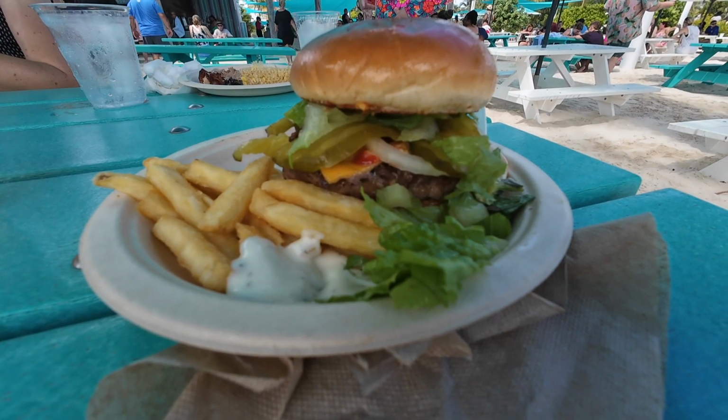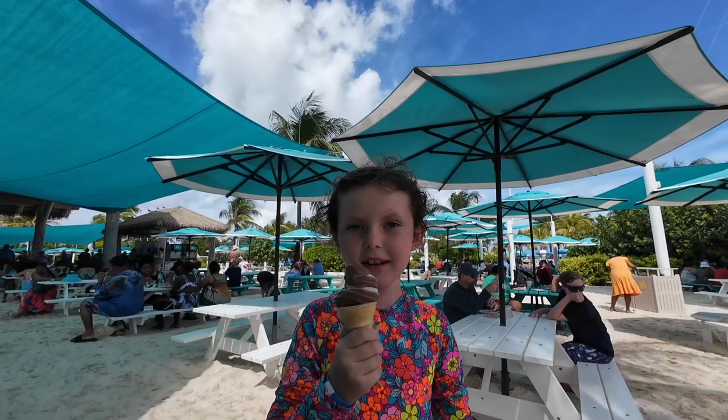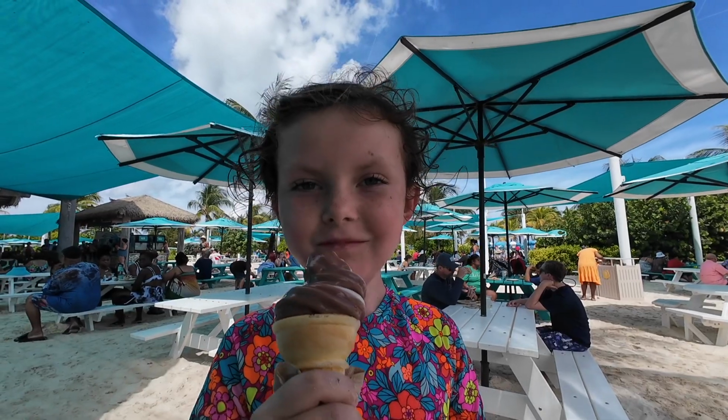Yeah. So right behind our beach spot is Chill Grill. They have everything you could want. Hamburgers, hot dogs, chicken strips, tacos, ice cream, something to drink. It's super convenient having this right behind the beach spot that we're hanging out.